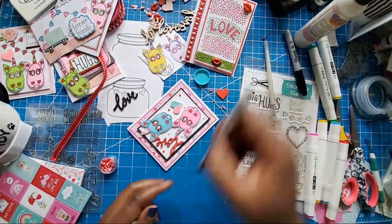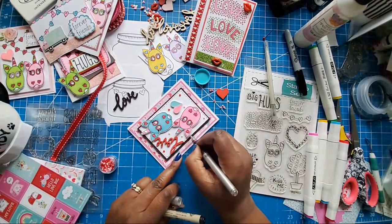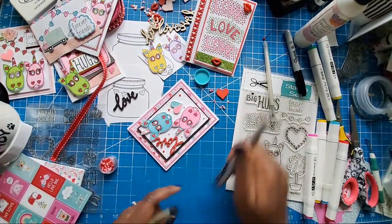I'm just alternating with the black and red stitching. I have no idea why, other than, hey, it feels good. Okay.